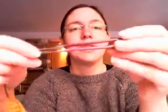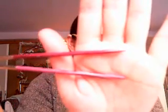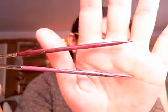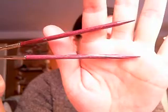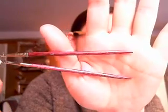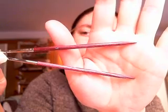I'm using my Knitter's Pride Dreams needles. They're a 4mm, which is a US 6. And I really like those needles. They are not too pointy, but pointy enough to be able to knit fast.